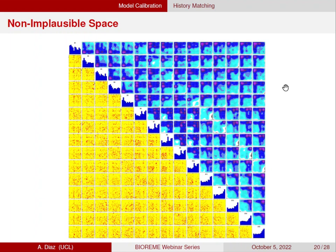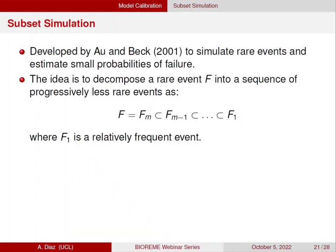Now, you can imagine that in 15 dimensions in this case, trying to sample from those small subsets is quite challenging, and it becomes even more challenging as the number of dimensions grows. So in order to sample from those subsets that make up this non-implausible space that we're interested in identifying, and especially in the cases when we have this type of disconnected geometry, what we use is a technique from reliability analysis called subset simulation. This technique was developed by Siu-Kui Au and Beck in 2001 to simulate rare events and estimate probabilities of failure. We are not estimating probabilities of failure here. The problem here is just to sample from those rare events.